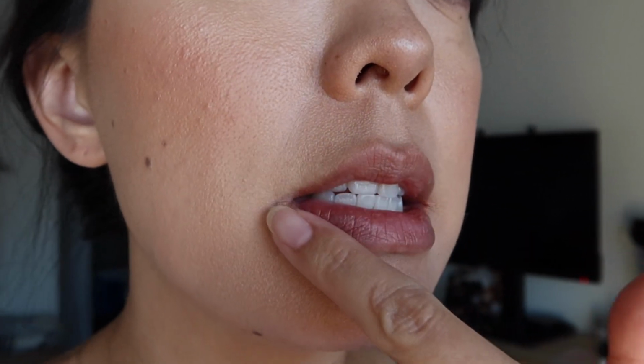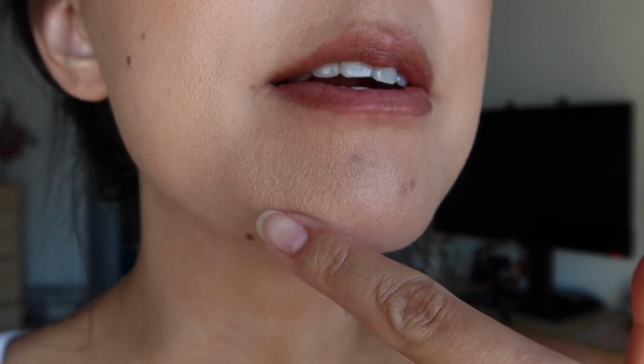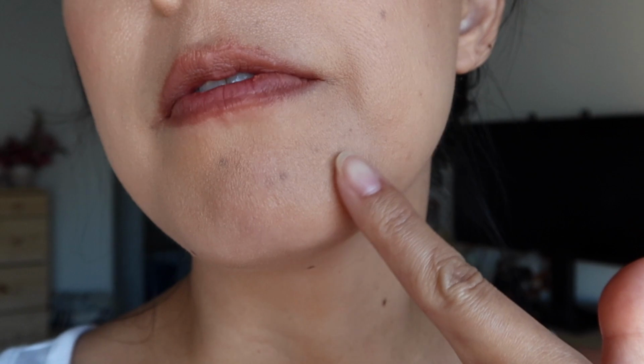Hey guys, it is 6:20, so I thought I would come upstairs, stand by the window, and show you guys how the foundation's wearing. So far I don't see any oils coming through. I think it's holding up really well as a soft matte. The only thing is, I would say around here I noticed that you can kind of see a little bit of texture more than when I first applied it.